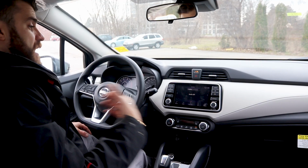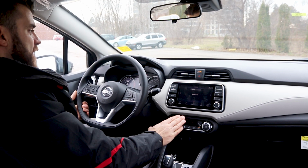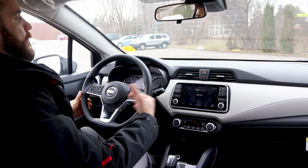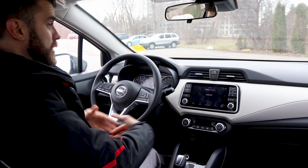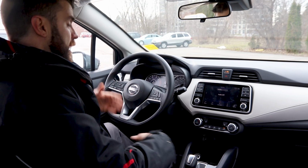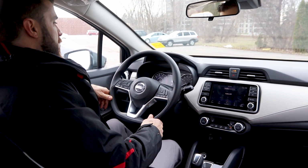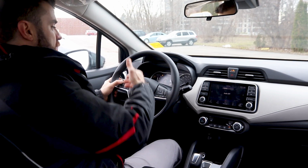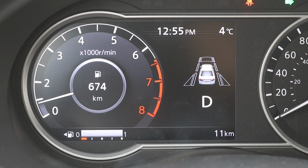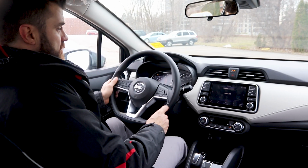The technology in the Versa is very similar to the Sentra. You get this 7-inch touchscreen, you get the Apple CarPlay and the Android Auto, you get the Nissan Safety Shield with the forward emergency braking, the backup camera with the pedestrian alert, the rear emergency braking. You do get this touchscreen. This is the vehicle information screen that's coming right out of the Nissan Kicks. So I do like this screen.